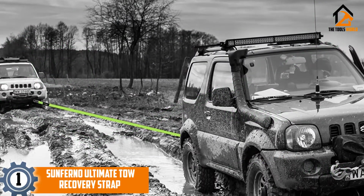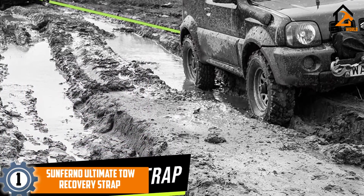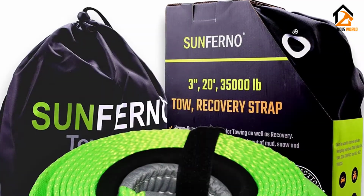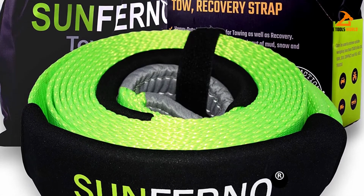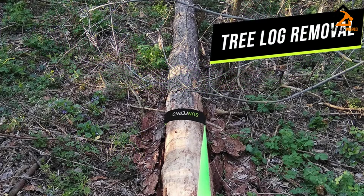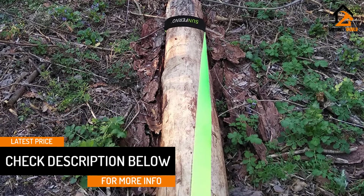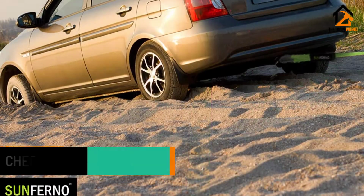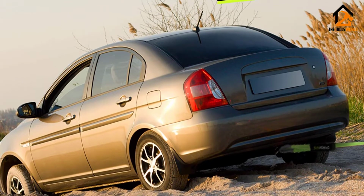And finally at number 1, we have the Sunferno Ultimate Tow Recovery Strap. If you're looking for a recovery strap of different length, this 20 feet recovery strap is the perfect option for you. It is entirely water resistant. The load carrying capacity is massive. It can handle loads of up to 35,000 pounds. As a result, you will not have to worry about the load of the vehicle at all whenever you're towing your vehicle. Moreover, it looks stylish in its skin color and also comes along with a carrying bag. As a result, you will not have to worry about the storage as well.